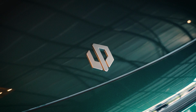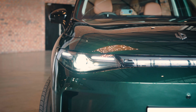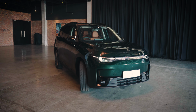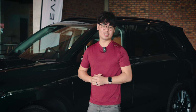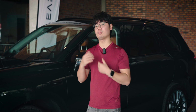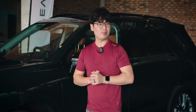Beyond that, just look at this jade green colorway of the SUV. It does look very premium, and it looks like it's a more expensive SUV than what it really is, which is supposedly quite affordable. Now, we do not have the Malaysian pricing of the SUV yet, of course, but from what we were told, it could be priced on par with the most popular EVs in the market now, so chances are it could be priced below the 200,000 ringgit price point.